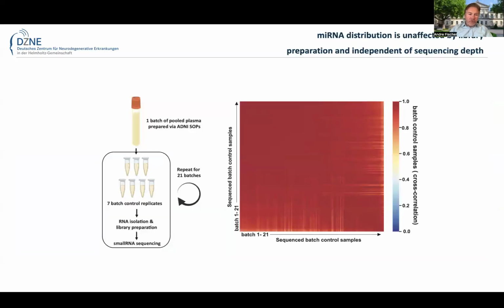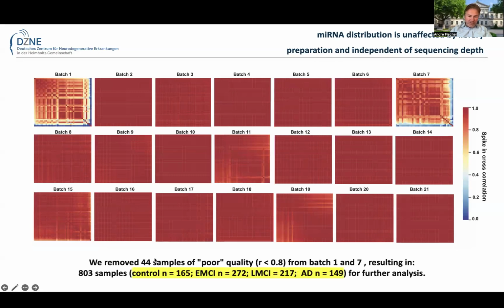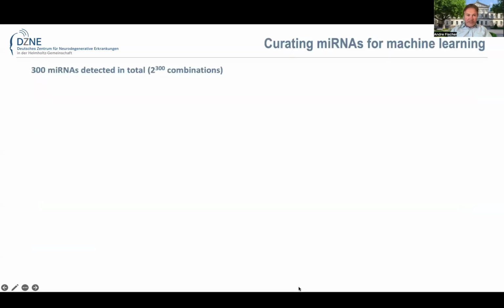Just some quality control. So we had a lot of control samples that we sequenced across all the batches. These were 21. And what you see here, it's red. So red means there's a very strong correlation between the samples across all the batches. So that means the data is really good and not that much affected by technical confounders. Well, there were some samples that were not as good as you see here with some other quality controls. So we removed the 44 samples and then had in the end 803 samples that we could analyze.